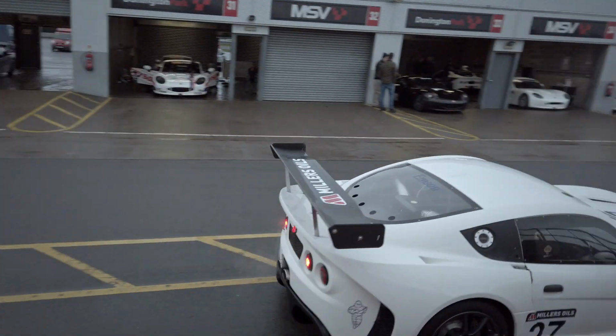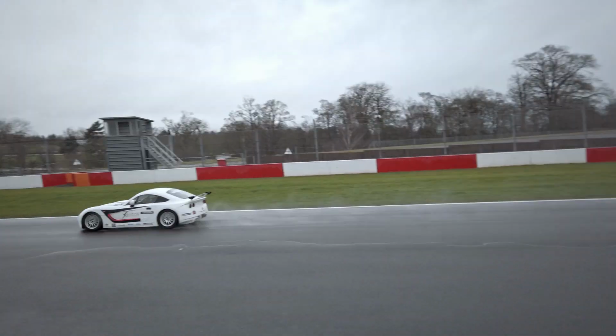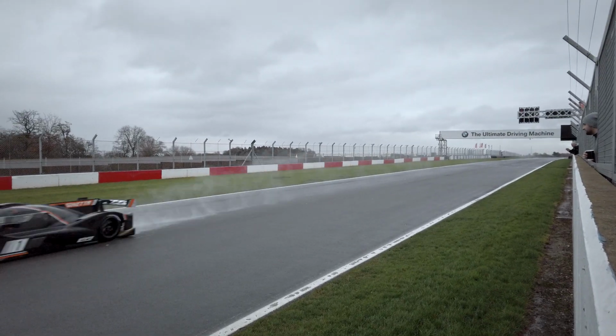Okay, enough talk. It's getting drier, so we are about to begin. The grip is still quite low, so drivers tend to follow wet lines, but racing is fun in any weather, agree?